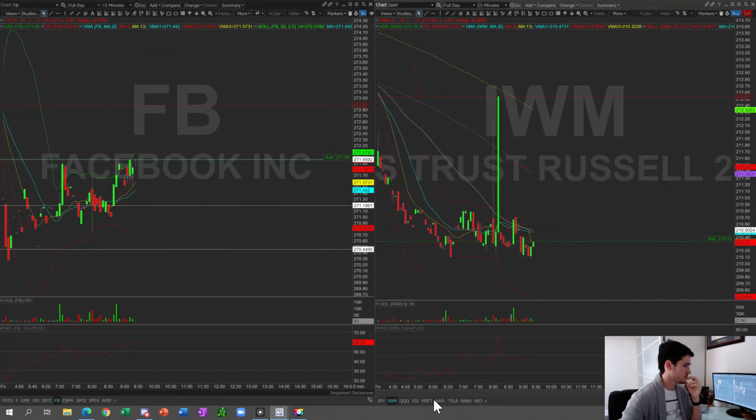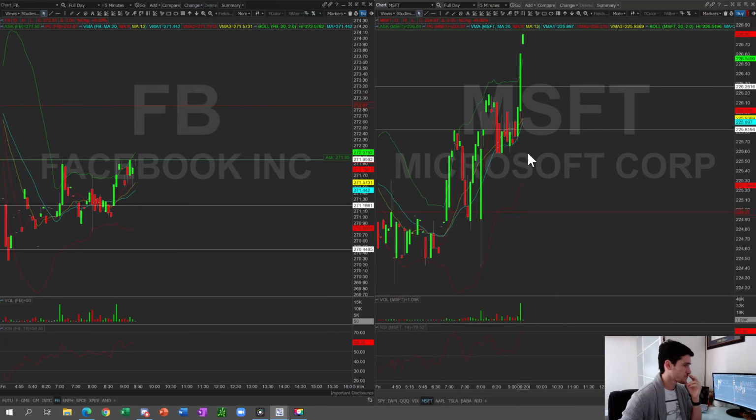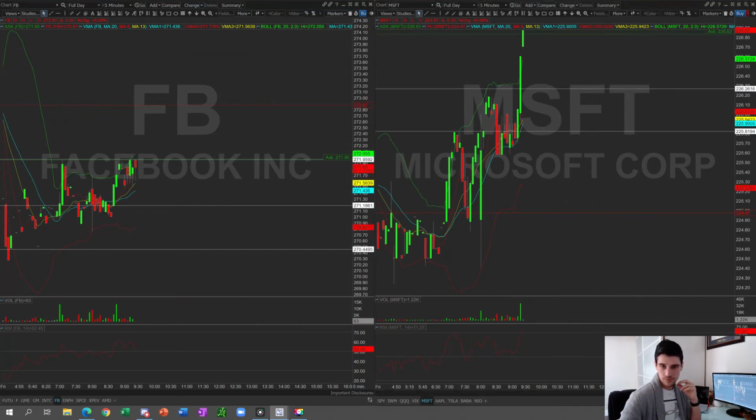So I like Facebook if it can break out above around 272. You can throw your stops around 271.40, about a 60-cent risk. And if it does, I think you could definitely see 273 test that level. I'm looking at the daily chart. There's really no resistance until 275. Yesterday's high was 273.60. So it looks like it would be a nice clean run, at least up to 273. So that's not necessarily on my A list, more so my B list, but it is a potential play if you start to see it pick up some steam.